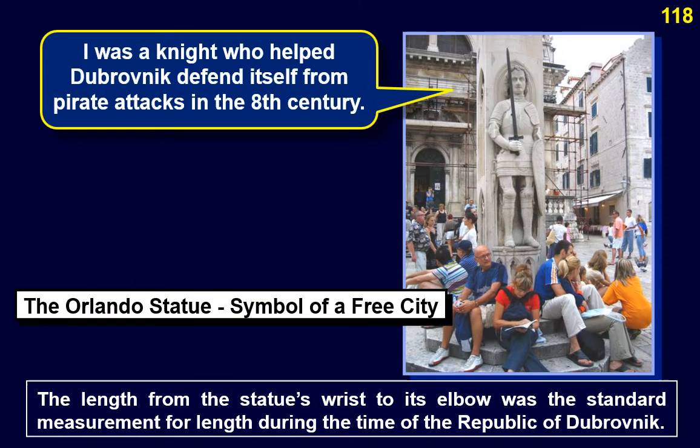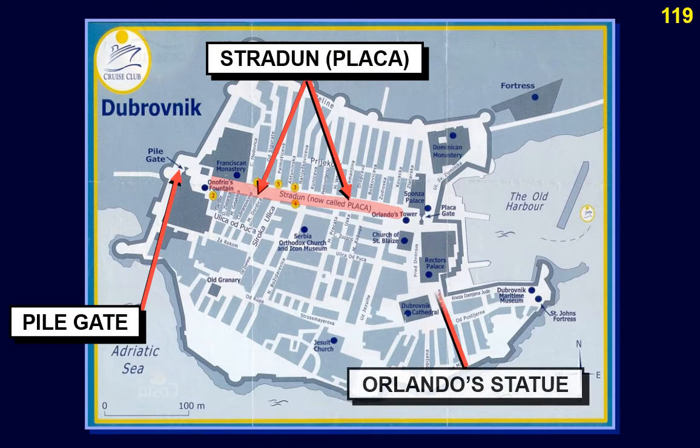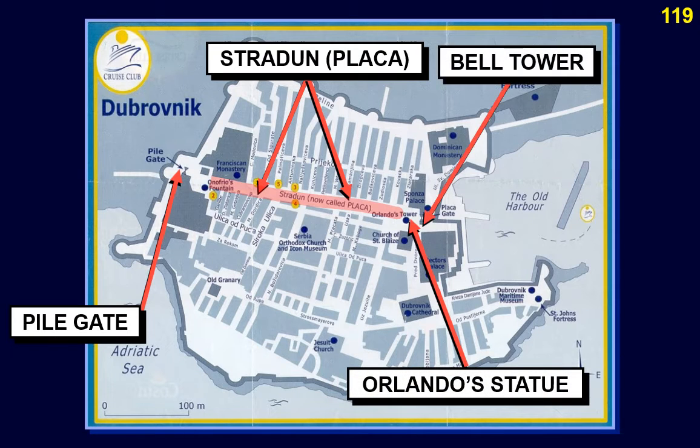The legend of Orlando is that in the 8th century, he was said to have helped the Dubrovnik people defend themselves from pirate attacks. The length from the statue's wrist to its elbow was the standard measurement for length during the time of the Republic of Dubrovnik. This shows the location of Orlando's statue and the bell tower.